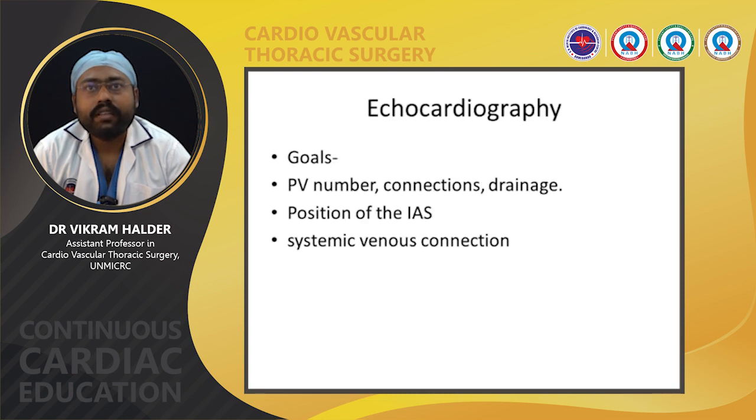Now the echocardiography. The main goal of echocardiography is to determine the number of pulmonary veins, the connections and drainage of the pulmonary veins, the position of the interatrial septum and the systemic venous connection.